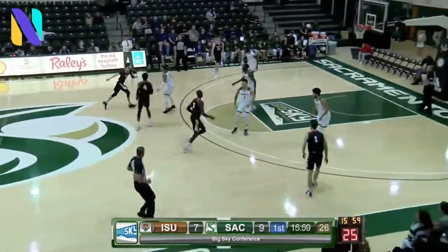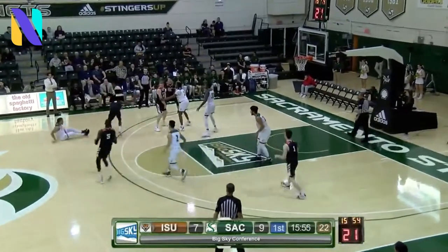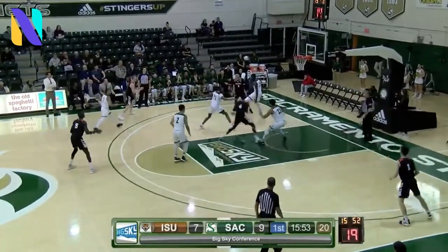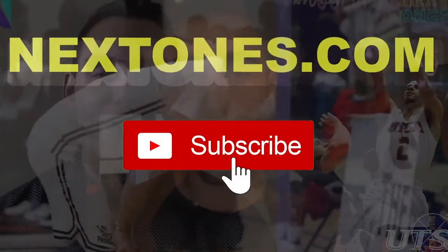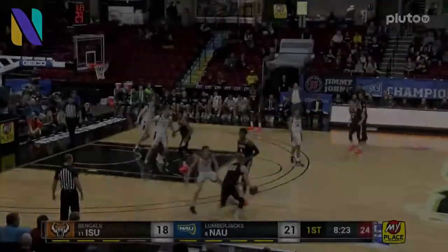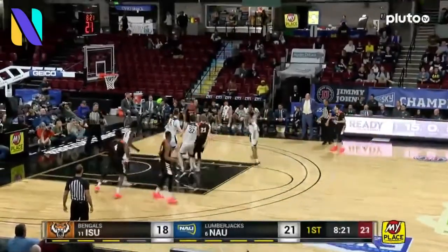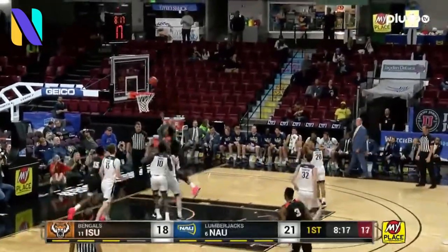The Bengals trying to tie or take the lead if they can knock down a three. Idaho State knocked down one out of 2 three-point attempts so far, and a foul on the Hornets. Andre, who has been kind of on a roll offensively, has yet to score in this game.